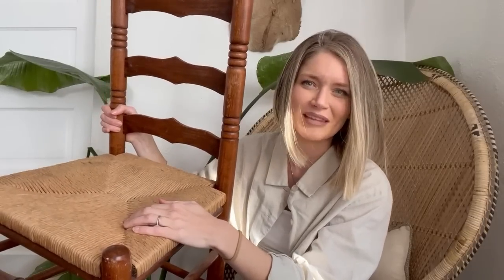Look here. Y'all, I found a set of 4 of these, like, what do you call this? I want to say thatched ladder back chairs? I don't know. Correct me if I'm wrong. Let me know in the comments. There was 4 of these, and they were $7.99 a piece. Not once had I ever found anything that was this nice on Facebook Marketplace, not even for $200. And I found it at Goodwill.